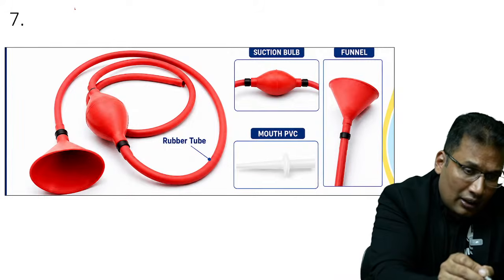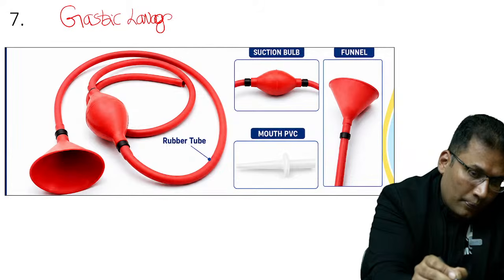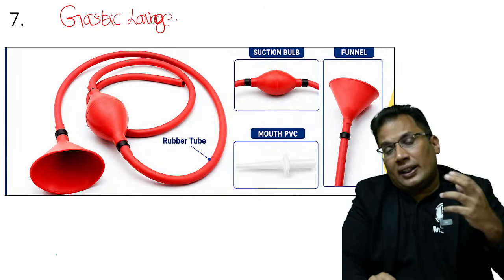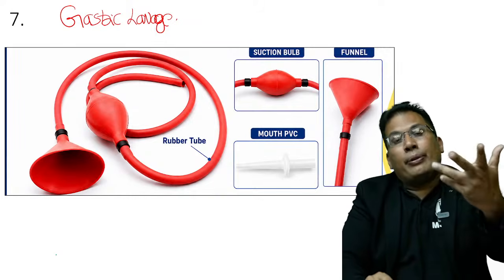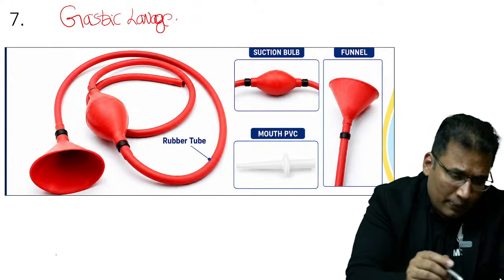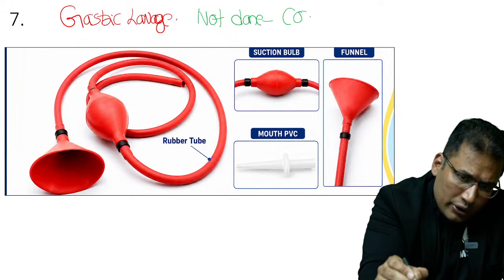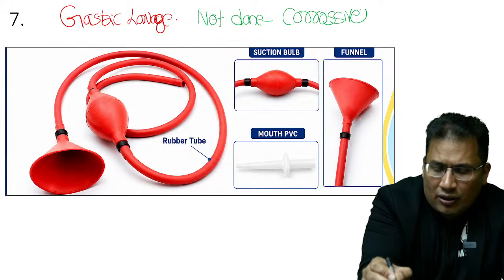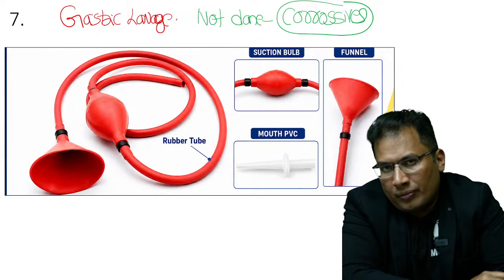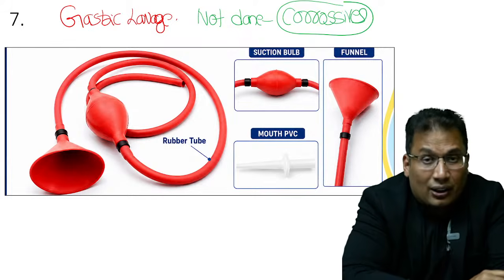This is used in gastric lavage. Gastric lavage is also known as stomach pumping, the removal of contents from the stomach, especially in OP poisoning, opium poisoning, paracetamol intake, any poisoning except corrosives. It is not done in corrosives, because in corrosives there is a softening of the stomach that can lead to perforation. But you can do it in carbolic acid, phenol poisoning, because there is a hardening of the stomach.